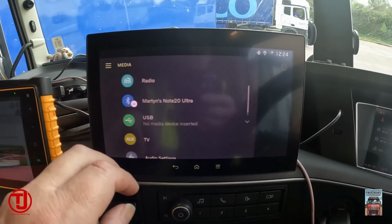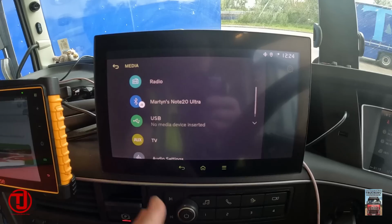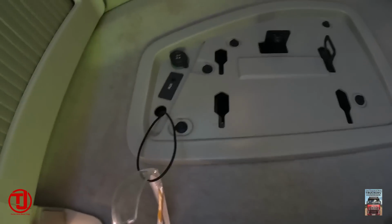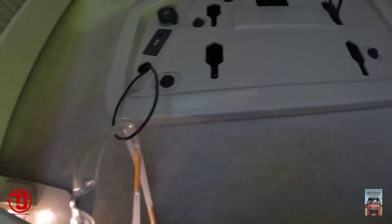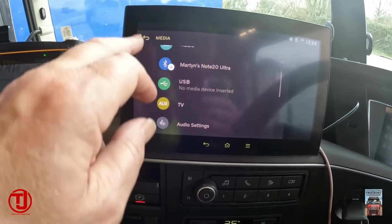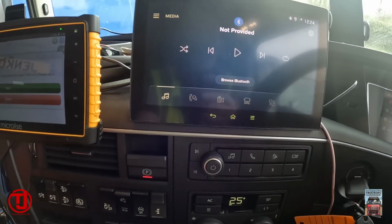Obviously got the media system, radio, my phone, I can connect the USB to it, auxiliary for the TV. Because at the top there you can actually fit the television, and you've got the auxiliary and a 12 volt power supply up there with the aerial and everything else. So if you plug your telly into that, the sound comes through the settings, and obviously then just got the media settings as well for the audio. So yeah, it's pretty good.